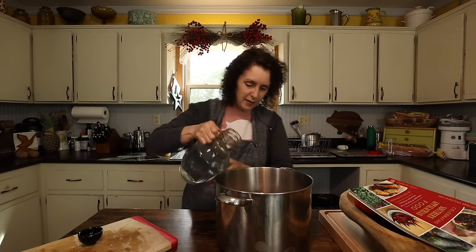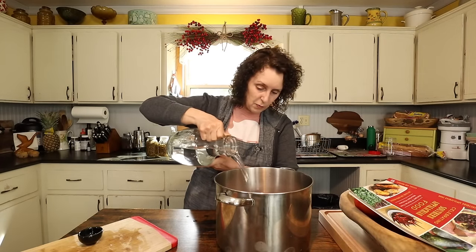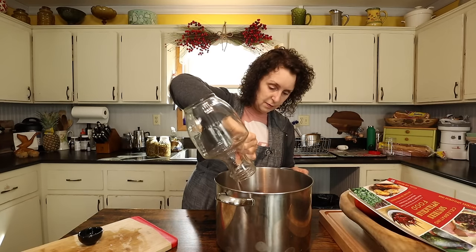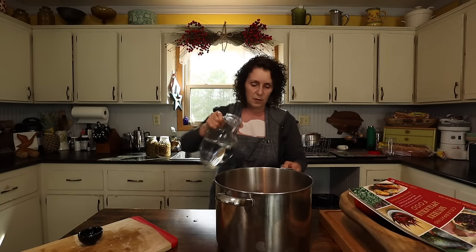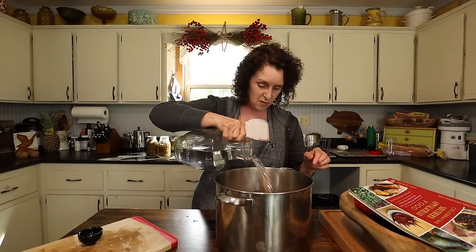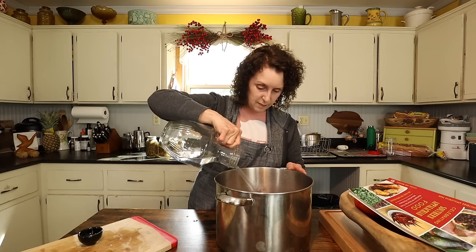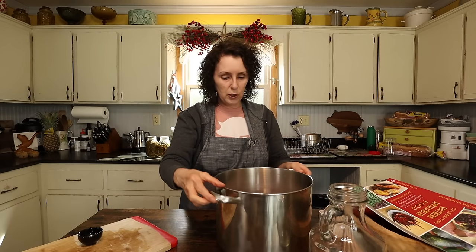This may not be enough, but we'll see. See if I've got enough. I may have to get a little bit more. Almost, but not quite. Okay. That's good. Now that's going to make a really rich broth as the chicken cooks.